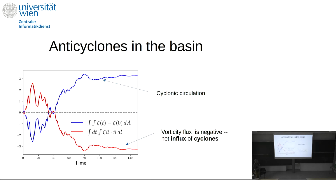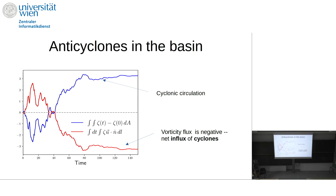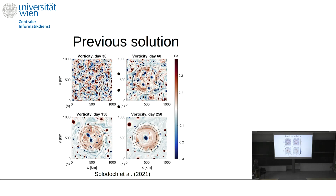Now, if you take the vorticity equation and integrate it over a contour, you get two terms. You get the net circulation inside the contour, and that should be balanced by the net flux of vorticity across the contour, right? That's what happens here. The blue curve is the circulation, and the red curve is the integrated flux of vorticity. What you see is an initial adjustment, but then after t equals 40 or so, you develop this cyclonic circulation. So that's this.